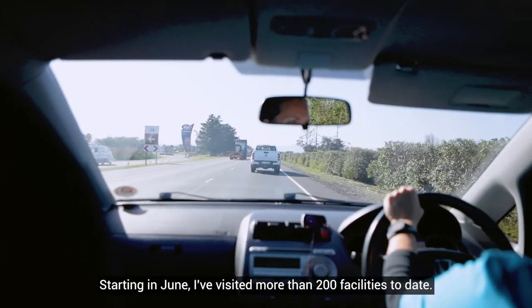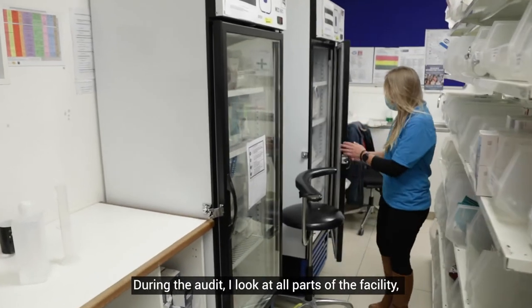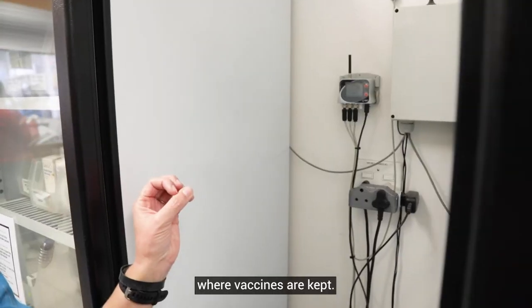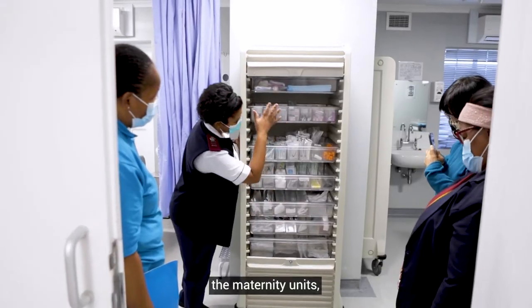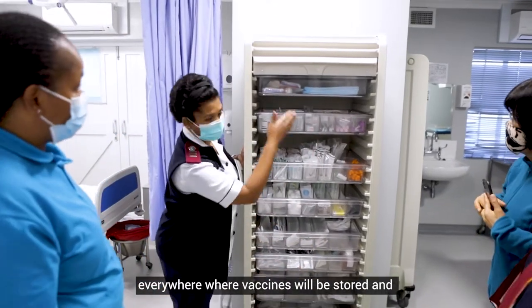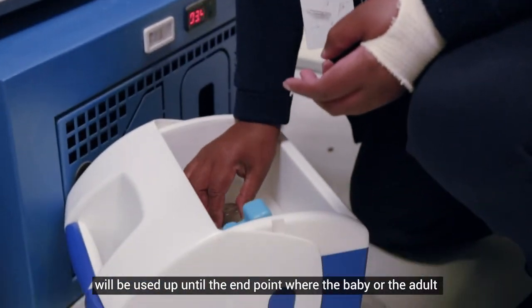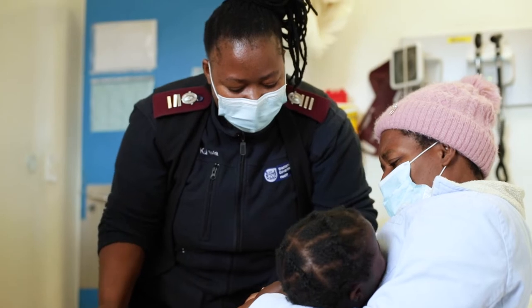Starting in June, I've visited more than 200 facilities to date. During the audit, I looked at all parts of the facility where vaccines are kept. It was focused on the pharmacy as well as the baby rooms, the maternity units, everywhere where vaccines will be stored and will be used up until the end point where the baby or the adult will get vaccinated.